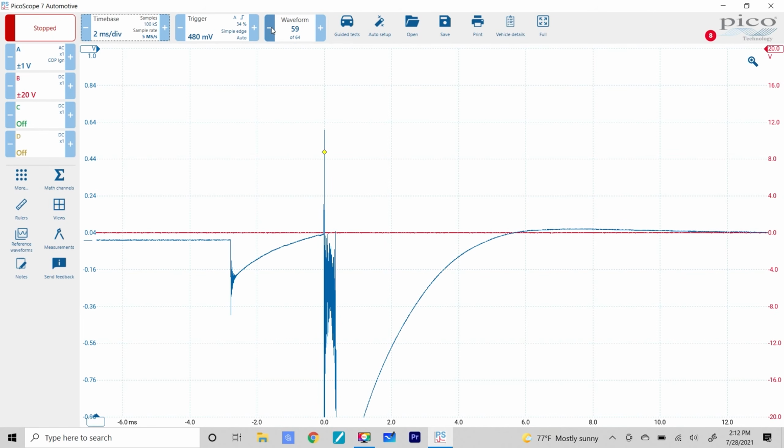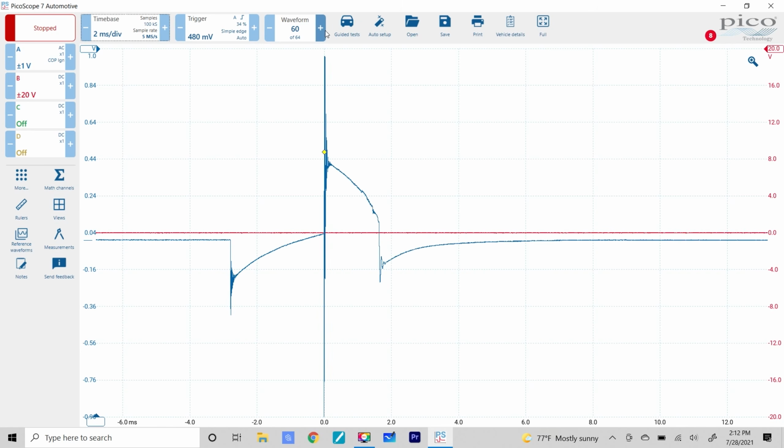It's a crappy looking waveform, right? But look, this is when it's firing. There's your firing line and then your spark line. Well, the other ones look like that too, just insulation factors, right?